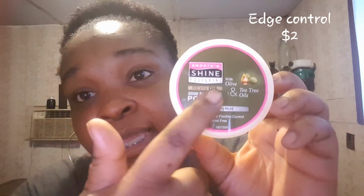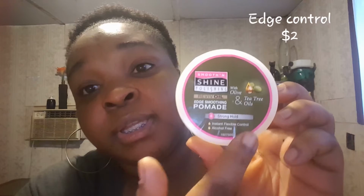But this right here is really good. I bought it because it has olive oil and tea tree oil in it. And this is what I'm using in her hair a lot. This is what I put on her edges. Again, olive oil and tea tree oil. Tea tree oil is great for fighting dandruff.